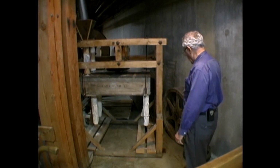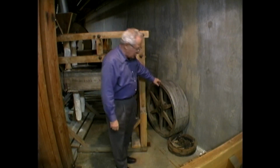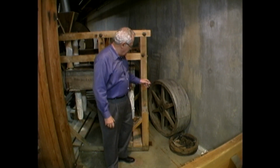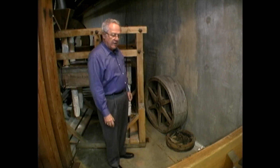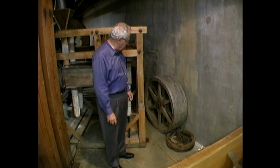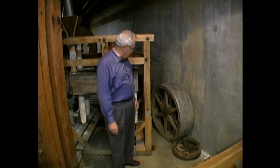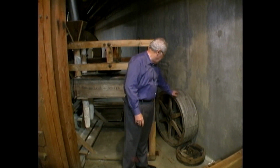Also, while we're here, back in those days, most of your pulleys were wood pulleys. This is an old craft that is not practiced anymore, but they were very, very good, and they lasted for many, many years. And just another example of some of the equipment that was used back in the late 1800s and early 1900s. Wooden pulley.